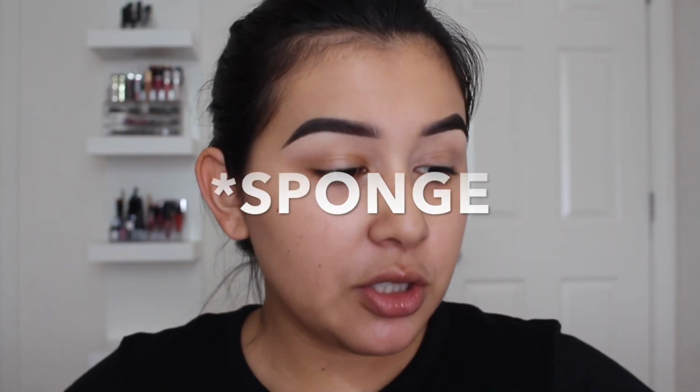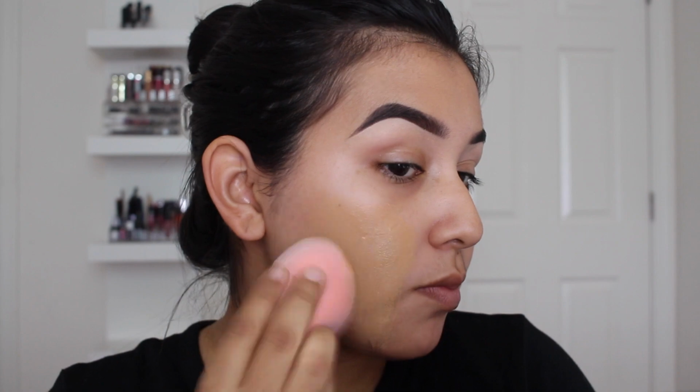Alright, so that's the color I made, which I feel like is a lot better. I'm also using a new beauty sponge. I know I used it the other day, so it's kind of dirty, but I haven't used this sponge before. It's a Real Techniques sponge. It picks up so much product.